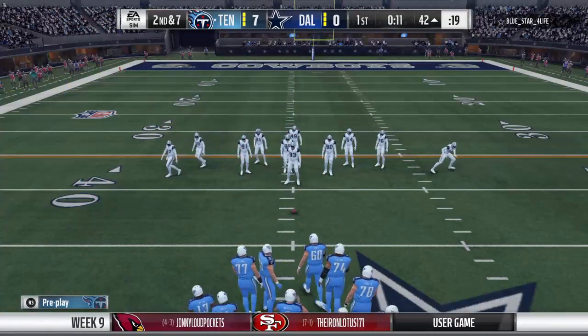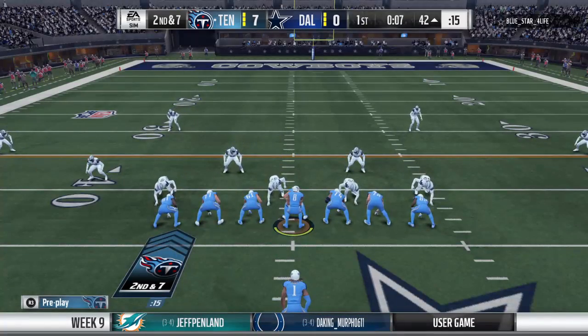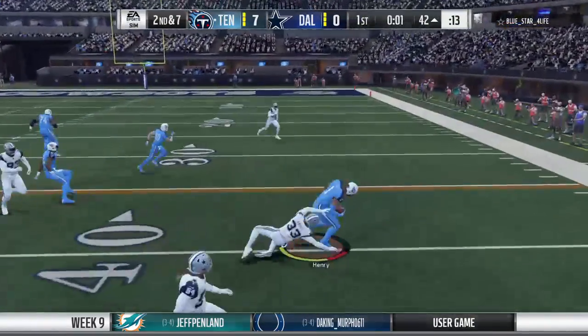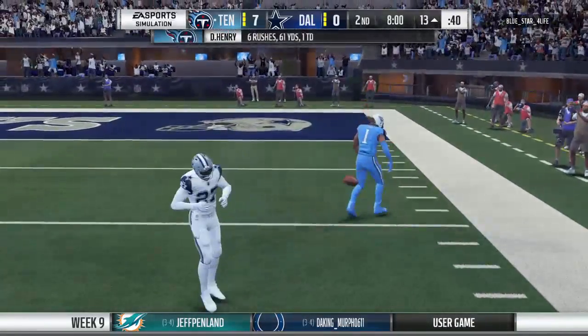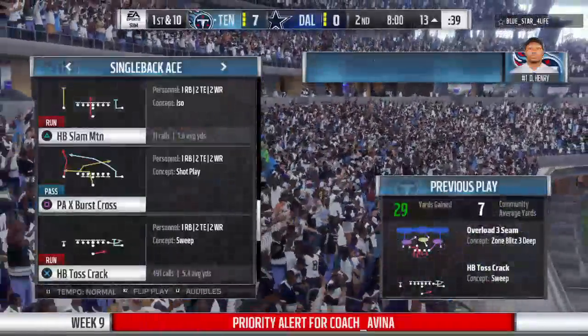Second down now after the pass completion. They'll toss it to Henry. Oh, look at the juke. Bulldozes past him. Past the 20. And he's finally taken down, and it's a big gain there on what will turn out to be the final play.